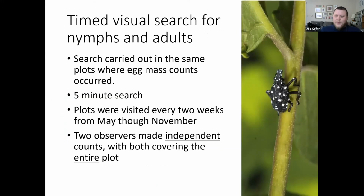So once hatch occurred, we started up with regular visits to these plots, trying other sampling methods. We did timed visual search for nymphs and adults, and we carried the search out in these same plots where the egg mass counts occurred. And we have a 5-minute search.